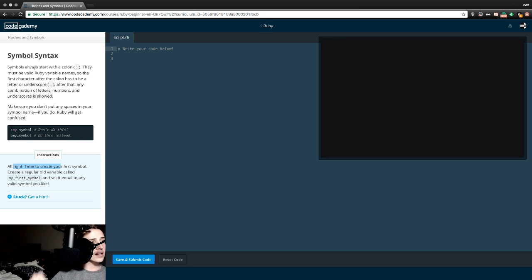Instructions. Alright, time to create your first Ruby symbol. Create a regular old variable called my_first_symbol. Set it equal to any valid symbol you like. I'm going to do the same thing. Now, we're going to do little kitty again.